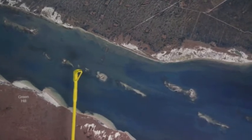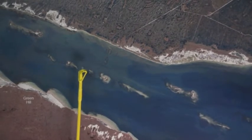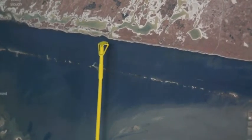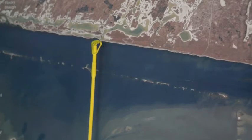Most of these islands here are completely underwater, so the fish have gotten way shallow and they're all up on top of these spoils. We've been finding some really good trout tight to these rocks here in Rocky Slough, almost all the way on the shoreline. We even caught some of the fish behind the line of rocks.